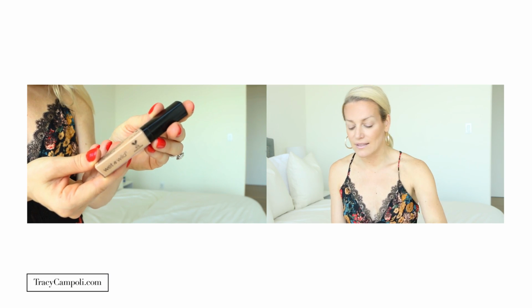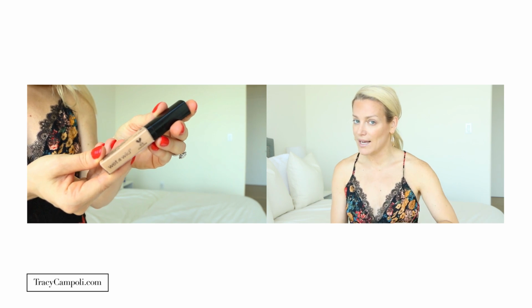It's funny, this concealer, I gotta tell you, it's $4. You gotta get this, the Wet n Wild concealer. It doesn't get creasy, and if it doesn't crease on my eyes, that's a good thing. So you don't necessarily need to powder, but you can.